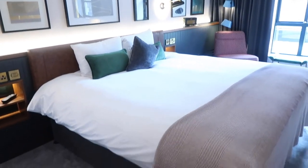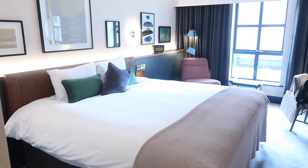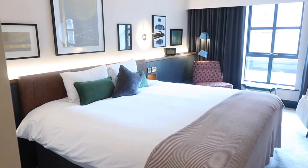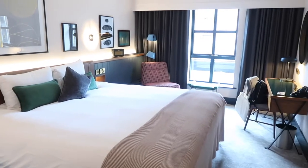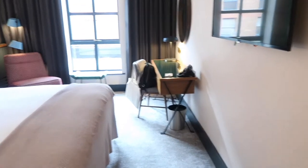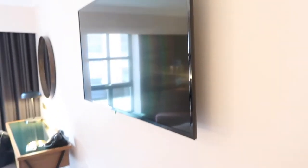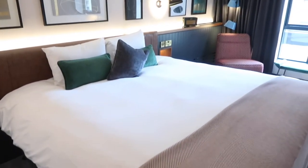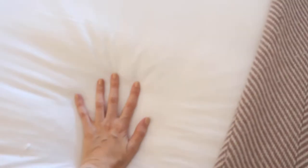So, wow, I mean, this room is outstanding. I'll leave a little description down below of which style room I booked, but oh my gosh, this room is absolutely massive. Feels like it could be a studio apartment. So first of all, we've got a full length mirror, hello, outfit of the day, a lovely flat screen here on the wall. I mean, I am just dying to jump into this bed. Look how nice that looks.